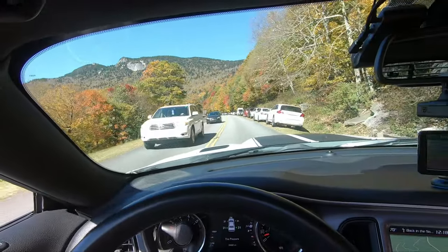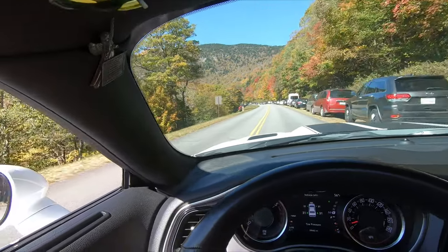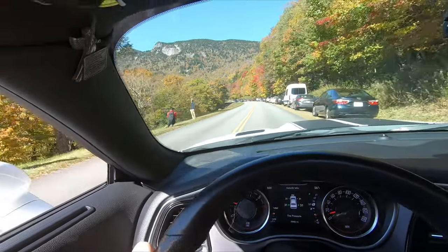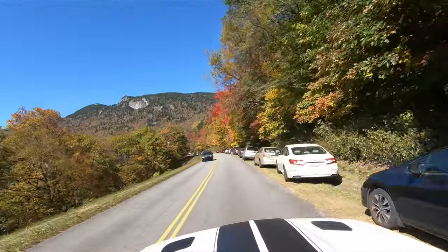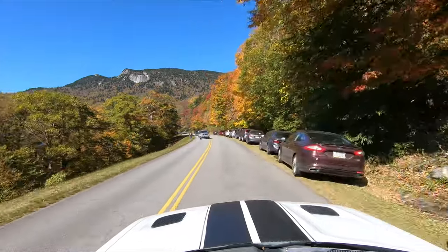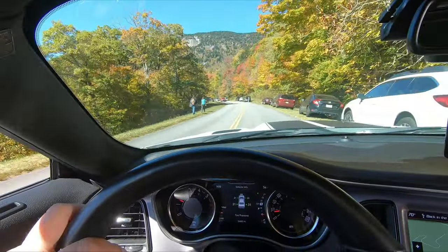People were pissed off that I wasn't staying right up with the car in front of me, but it didn't matter because I kept stopping to take photos because we weren't going anywhere. I don't care. And I got the sunroof too. I could use the GoPro mount and stick it right up on here.